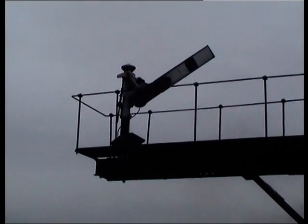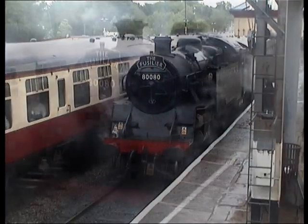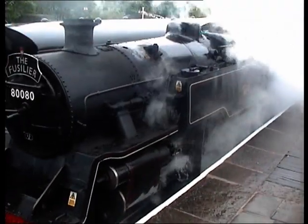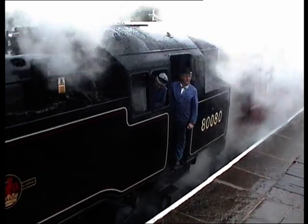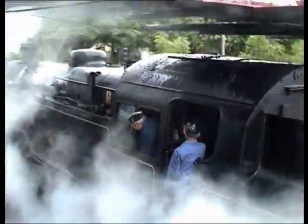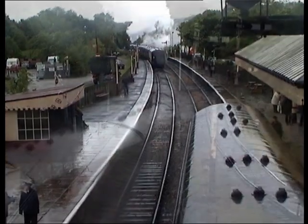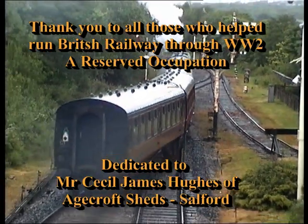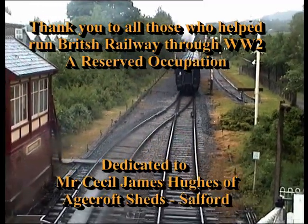Our signal staff too were affected by the war. Our signalman is in place, pulls the signal off, and our steam engine heads onward to Rawtenstall. It was not unusual for our footplate crews to get stranded in a sidings or get left behind in the bunk beds, as the lines themselves that had been bombed needed to be repaired before the trains could travel on them. The guys were up and ready for work whenever it was needed. A reserved occupation, the occupation of many people who lived through World War II. And it was just such people as these that helped us to win the war.